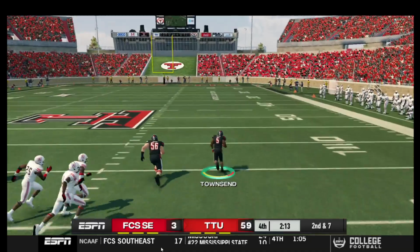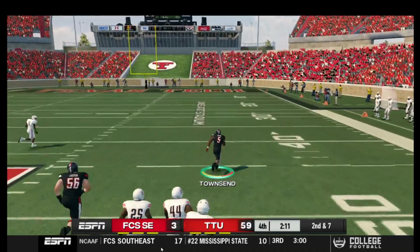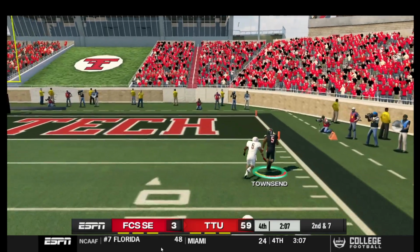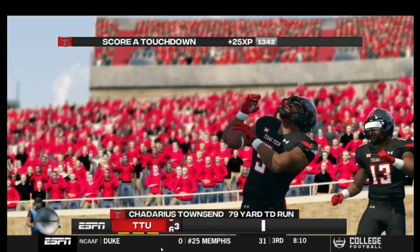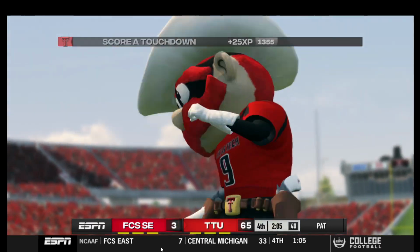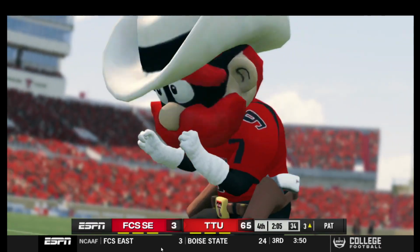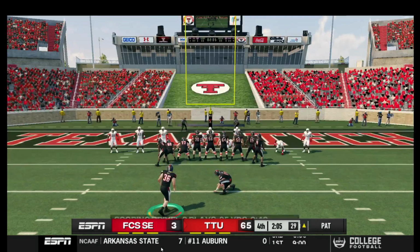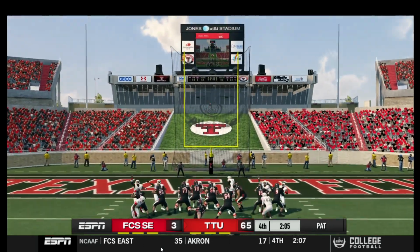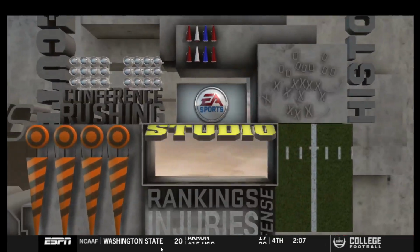Heading for the corner. He's to the 40. He's at midfield. At the 30. To the 20. To the 10. Nice move, and he scores. He splits the uprights with the extra point.